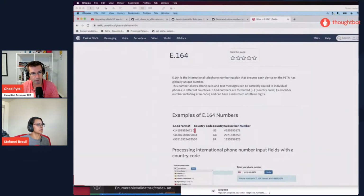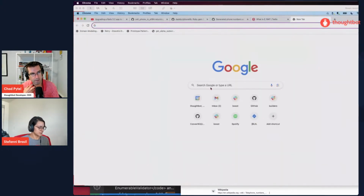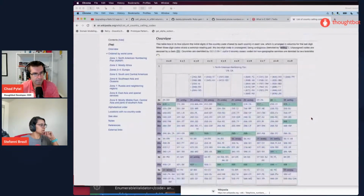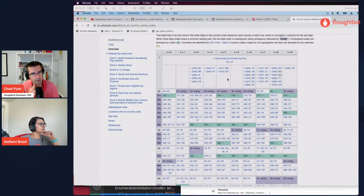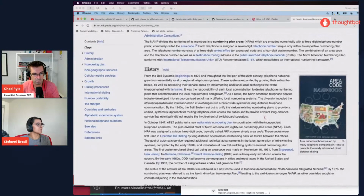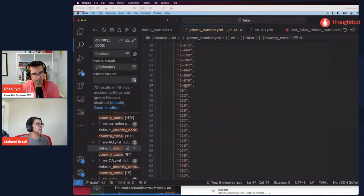I don't know what those 1 dash whatevers are. That seems like a country and an area code to me. Phone number country codes, list of country calling codes. Oh, there it is. And what are these? North American numbering plan. So it's adding the area code to that. That shouldn't be included in the country codes. Those are not country codes. Interesting.